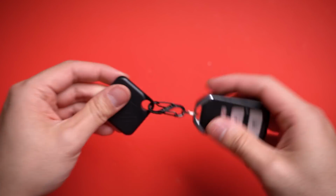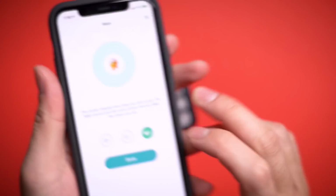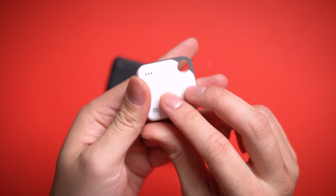fob. Integrating the loudest speaker and longest range, you'll never have to fumble around in the morning wondering where you left your keys the night before. The Pro is also the only option that comes in white as well.